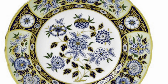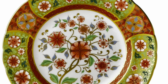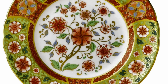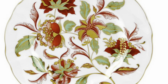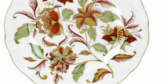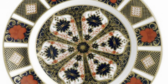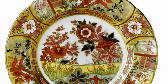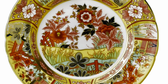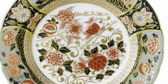My collection of Royal Crown Derby all represent flowers from a Japanese garden, except for one, and that pattern is Old Amari, which is one of the patterns used by the fictional Crawley family in Downton Abbey. And that's how I began my collection of Royal Crown Derby. I love the history and the beauty.